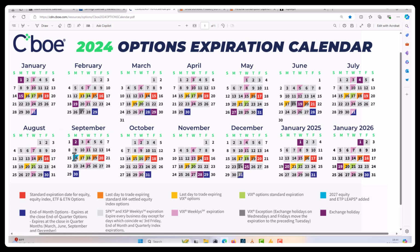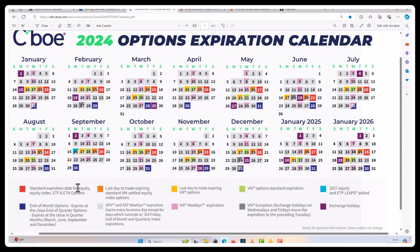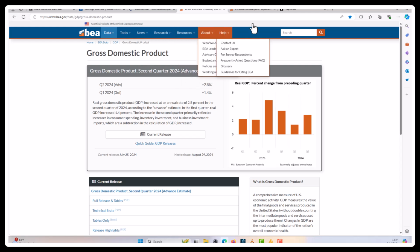The one we look for next month is going to be a triple, meaning triple end of month and a quarter. That's called triple: March, June, and December. So you have a regular end of month and a quarter. All right, the CPI is behind us now. The next critical, high impact news is going to be on the 29th and 30th, which is the GDP data and PCE data.